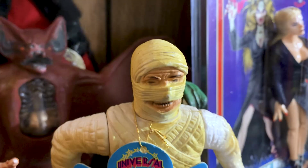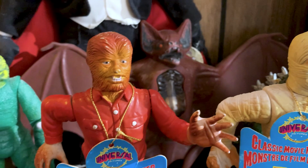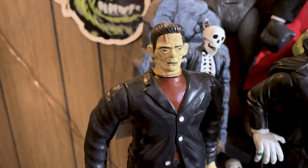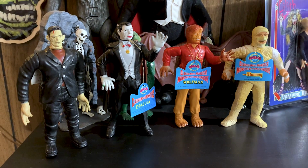Today we're going to look at the Imperial Universal Monsters from 1986. A few weeks ago, we looked at the Amigos del Terror from Argentina, and those figures are knockoffs of the Imperial monsters. Wolfman was missing because the Amigos del Terror set does not include a Wolfman, but he is part of the official Imperial Monsters licensed Universal Monsters set.